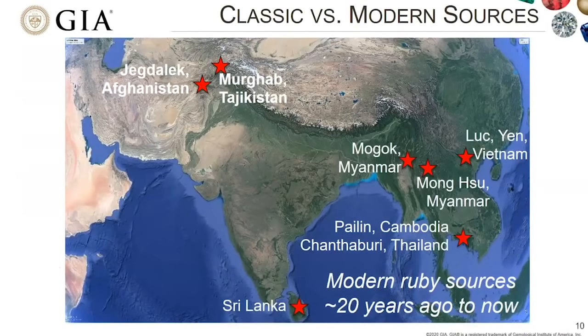another deposit in Burma, Mongsu. We had a deposit in Vietnam, Luc Yen. And some deposits in Central Asia.